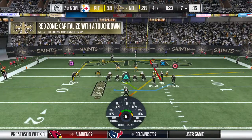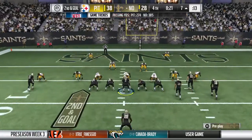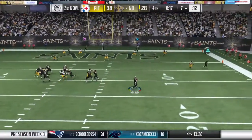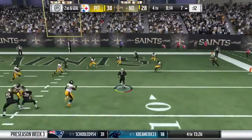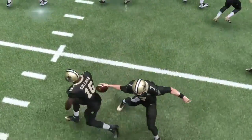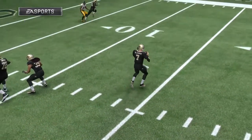Let's go. 319. 319. They fake the give. Now McCown flushed out right. And he'll be brought down right on the edge of the goal line at about the 1-yard line. Give him 6 on the play, and that'll make it third and goal.